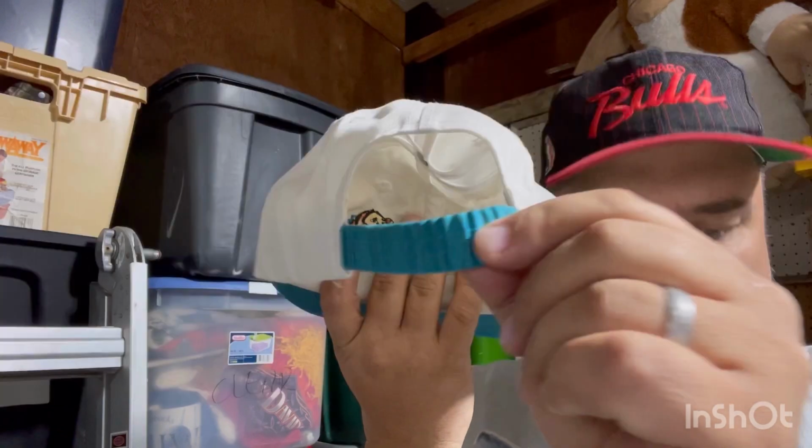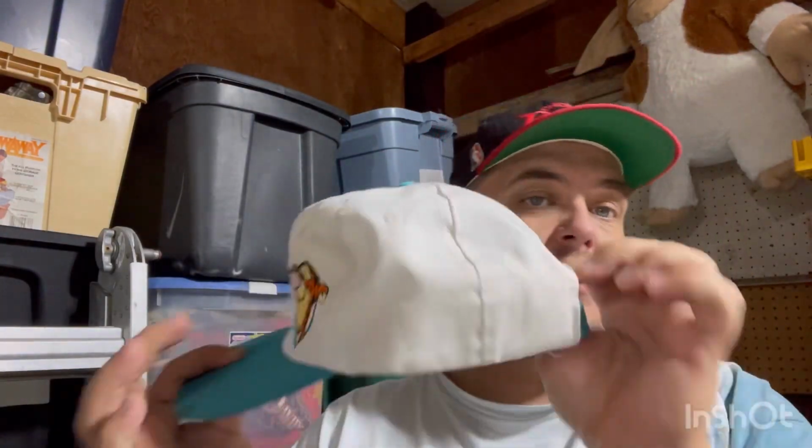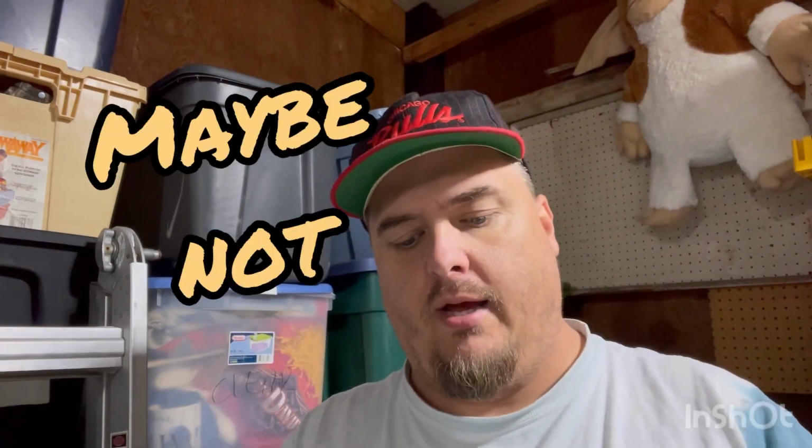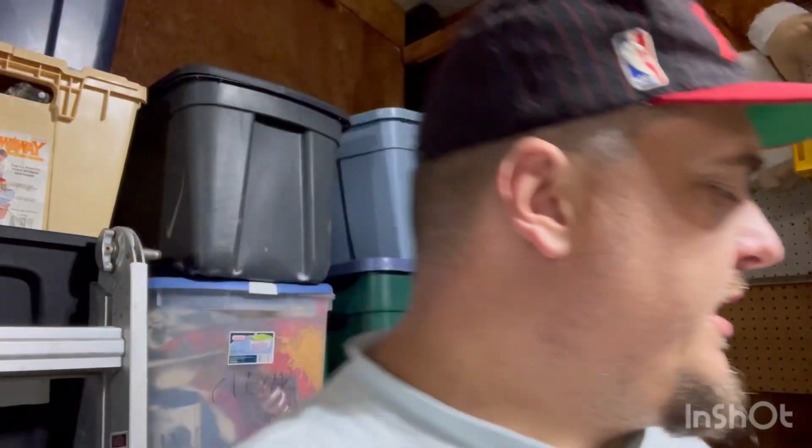It's an elastic back. That does not help. If this was a snapback, it'd be a $40 hat. But being an elastic back, that's weird. So I think that hurt it quite a bit.